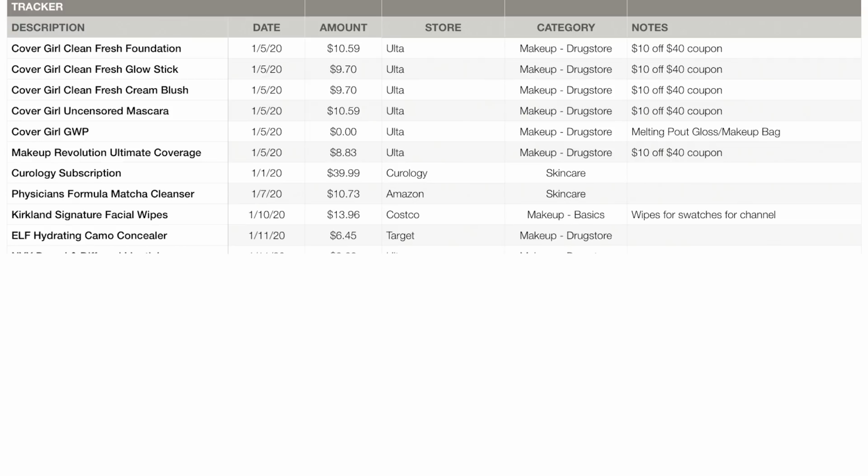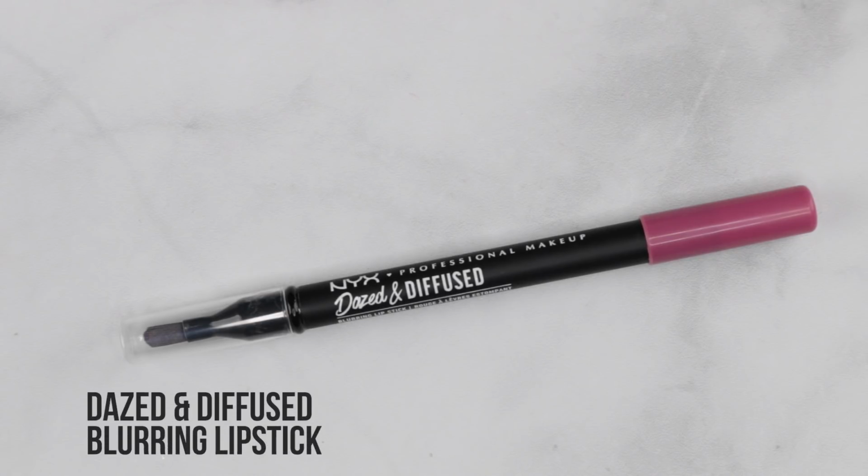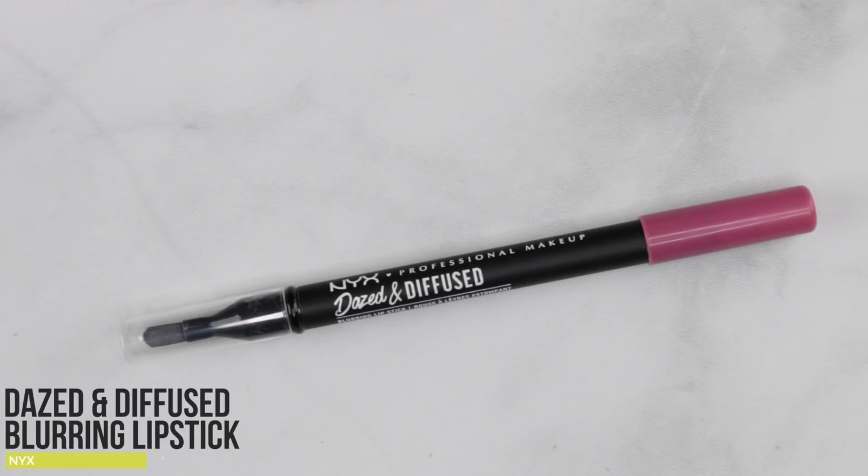And then I went over to Ulta that day because I was very interested in the new NYX products that had come out, this whole glass skin collection. I did find a whole stand of new NYX products, one of which is a lip product. This is a Dazed and Confused blurring lipstick. I ended up getting a shade that's a little out of character for me.